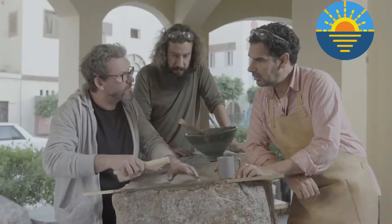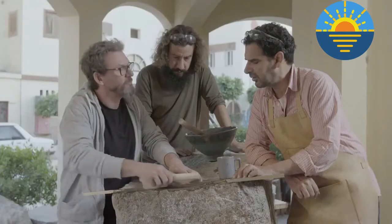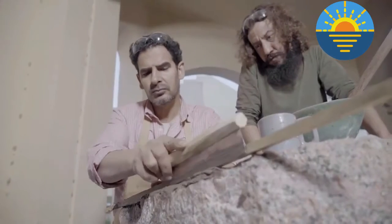Okay, do you hear that? That sound means it's good. Okay, it needs to squeak. You just have to be very patient.